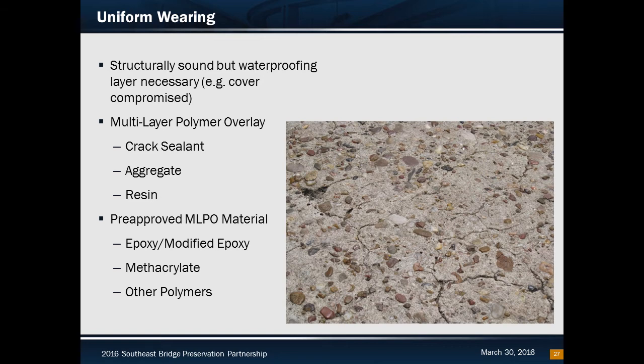The multi-layer polymers, typically we're going for a total of about 3/8 inches. I think that's pretty typical around the country, but you've got your crack sealant that goes in first, and then you've got your aggregate and your resin. Once again, we have a list of pre-approved suppliers and materials for that. What our spec list is, this could be epoxy, modified epoxy. We use a lot of methacrylate and have seen very good success with that, and there's other polymers out there that work as well.